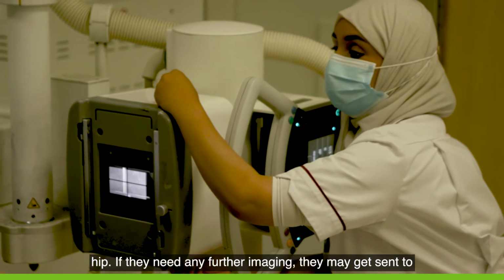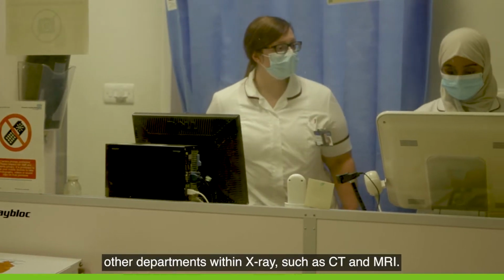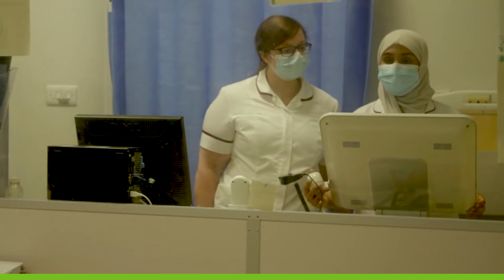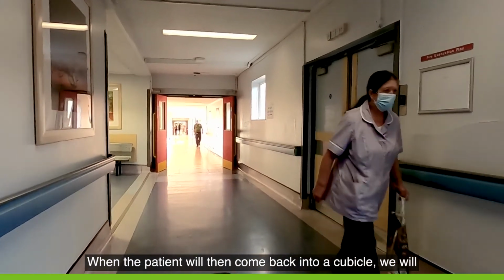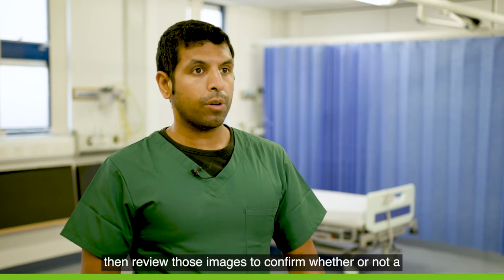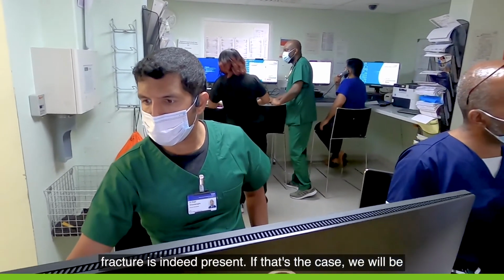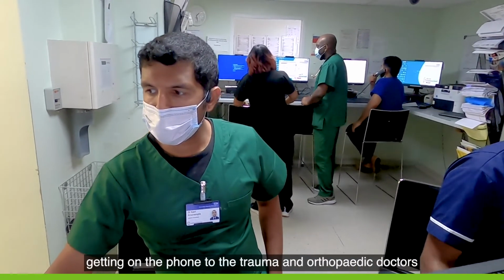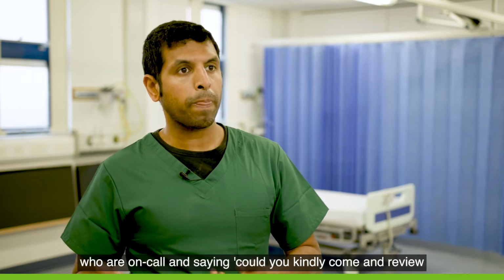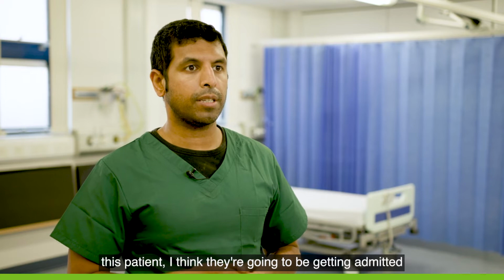And if they need any further imaging, they may get sent to other departments within X-ray, such as CT and MRI. The patient will then come back into a cubicle, and we will review those images to confirm whether or not a fracture is indeed present. If that's the case, we will be getting on the phone to the trauma and orthopaedic doctors who are on call and saying, could you kindly come and review this patient? I think they're going to be getting admitted under you.